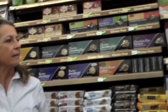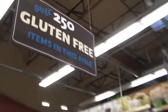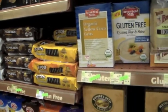Okay, Andrea, this is a really important section. It's our gluten-free section, and I'm very happy to say that gluten-free products have gotten more and more abundant. You have a big selection to choose from, and it seems like every week, every month, there are new products on the market that are gluten-free, and they're tasting better, they're looking better, they're just great.